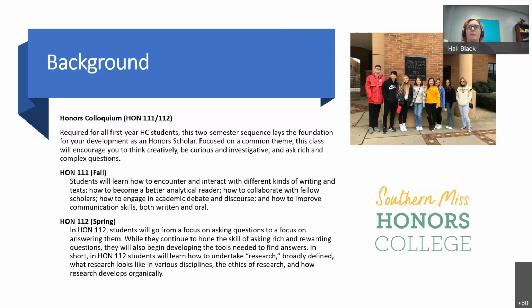And so in the fall course, which is the first one that they take, students focus on learning how to encounter and interact with different types of writing and text with the goal of becoming a better analytical reader. They also learn how to collaborate with fellow scholars, usually their classmates, and how to engage in academic debate and discourse, as well as how to improve their communication skills, both written and oral. And then the following spring, again, they're still with the same instructor and the same classmates. Students will move from how to ask questions to focus on answering those questions. And they continue to hone the skill of asking rich, rewarding questions, as well as developing the tools needed to find those answers, research essentially, right?